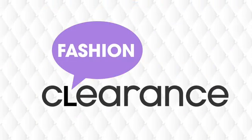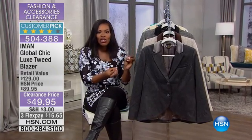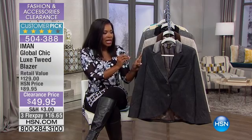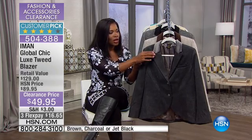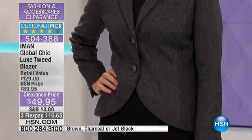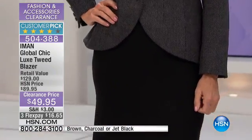But first, I want to talk about this blazer. I think this is a really cool blazer. I do. The texture of it, the cut of it, the fact that you've got a couple of different textures going on in this blazer from IMAN, her Global Chic line. So if it's IMAN Global Chic, that means it's not boring, it's not basic. You can see Jan is rocking that one in the charcoal, which is good, or that, I'm sorry, that one is the jet black, all right?